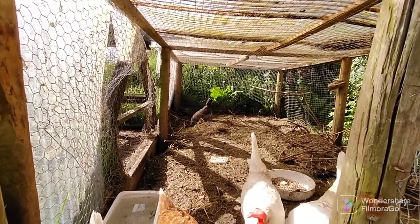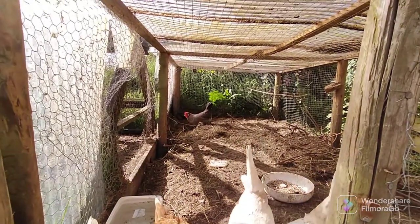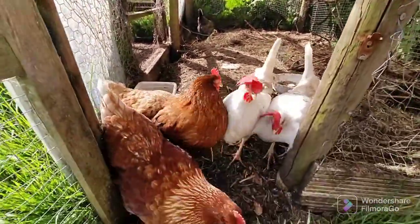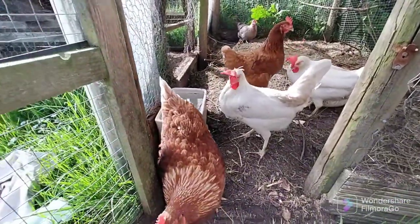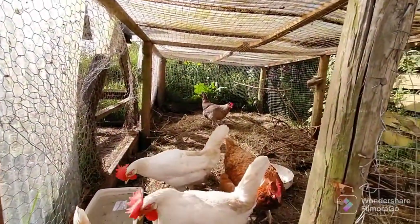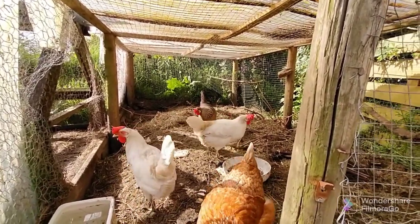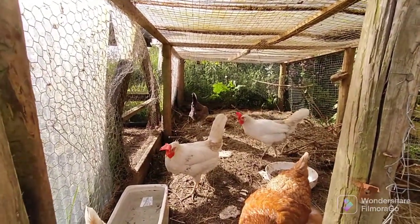She's a cream legbar, blue eggs, and she's quite special to us because of her disability, shall I say. We're always looking out for her. These here will bully her because of her disability till they've eaten and had everything they want. It's funny how chickens do know another one isn't 100% fit, and they make sure they look after themselves before she gets her fill. But we always make sure she gets hers, and like I said, we've given her a good life despite her condition.